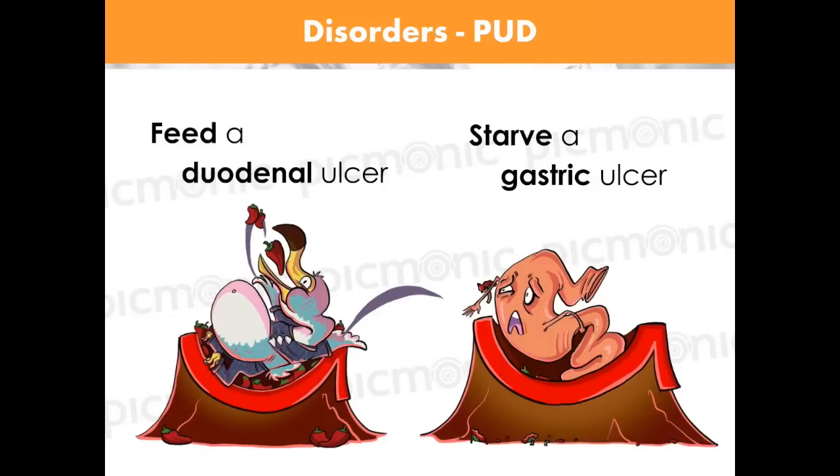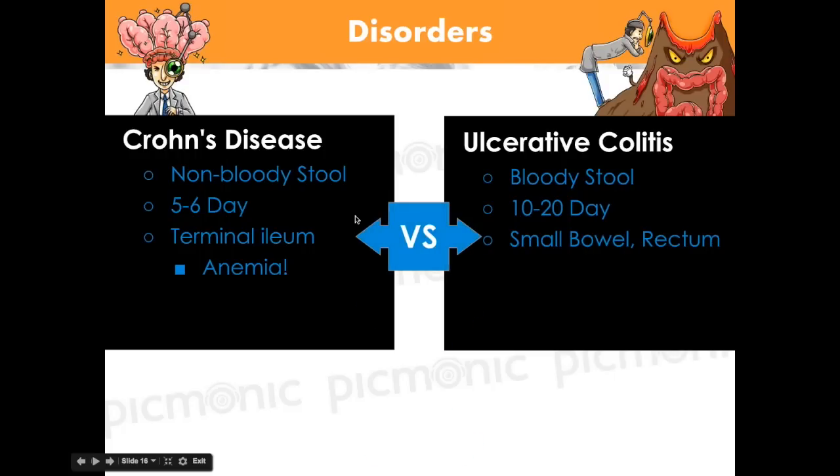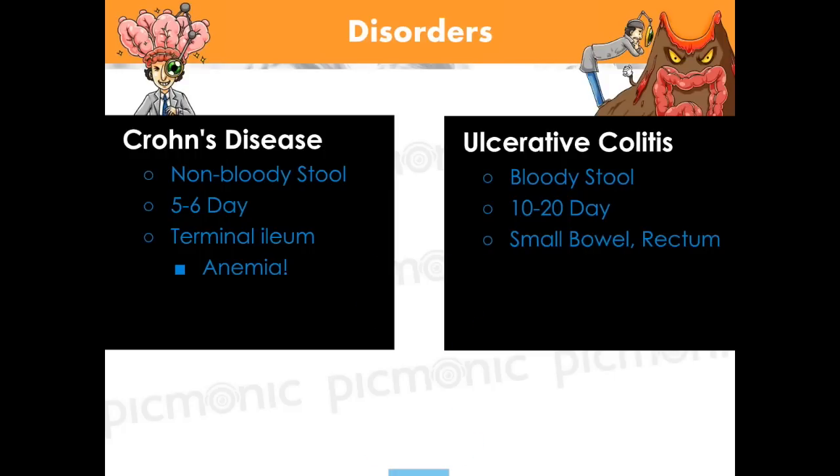How do we diagnose a gastric ulcer? We would do an EGD, esophagogastroduodenoscopy. So we would do an EGD, and we would go down with a scope and actually visualize the gastric lining as well as the duodenal lining and see where those ulcers are and if they're present for sure.